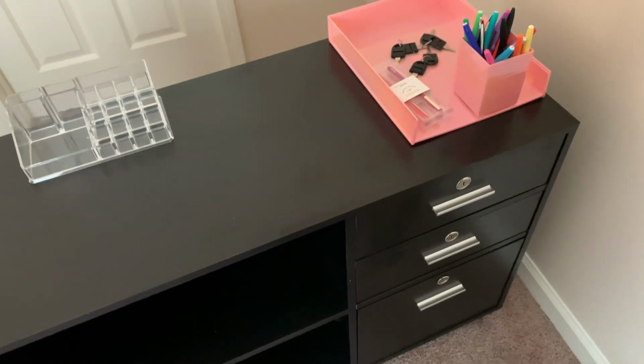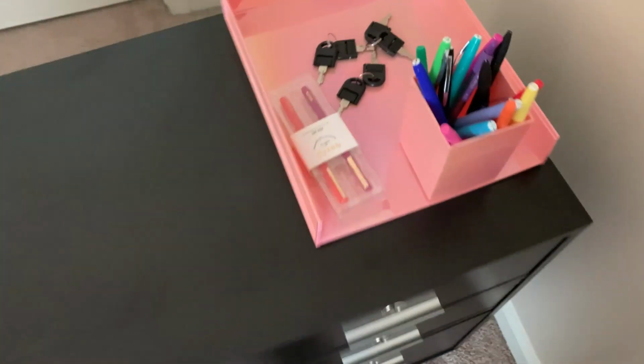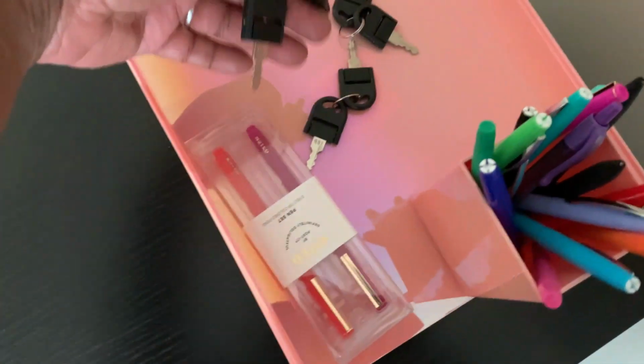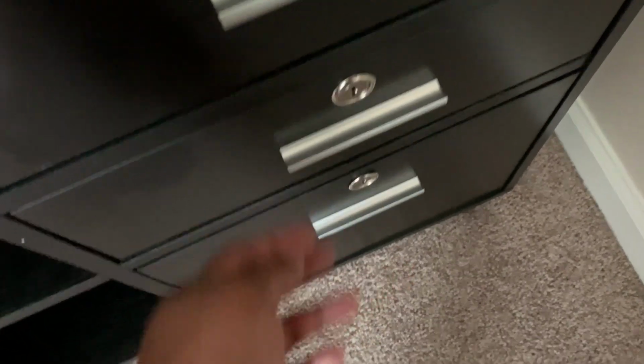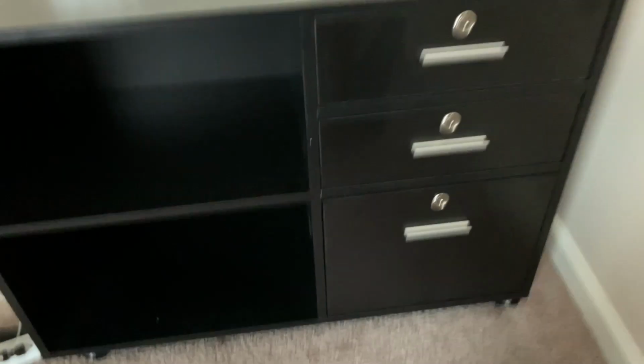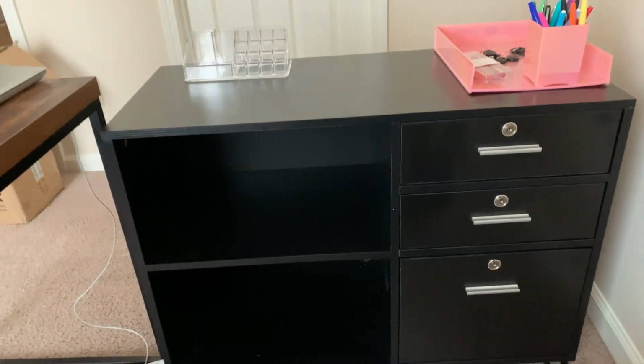So the file cabinet has plenty of storage and it came with 3 sets of keys. So if you want to lock your drawers, you can. It has 2 regular drawers, and this drawer is a file cabinet, perfect for any home office.